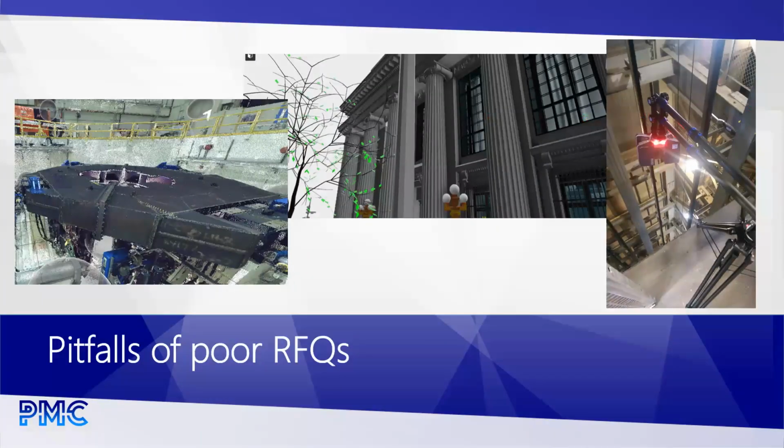That will jump into our next section here, which is pitfalls of poor RFQs. This is usually where things can start to go south on a project, right at this stage.